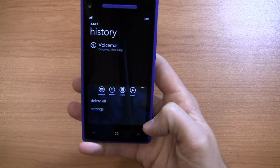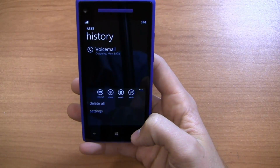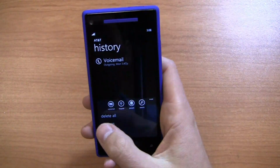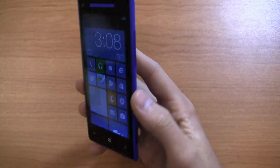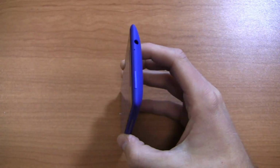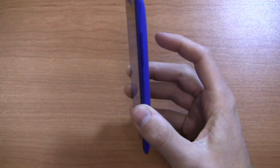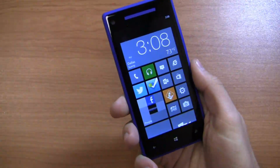All you have to do is click the 3 dots to access the text below to see that it means voicemail, keypad, people, or search in this instance, and then you have some additional settings down there at the bottom. But overall, build quality, really impressed on this device with the way it looks. It's probably, it's too early to say, but it's one of my favorite Windows Phone devices just because of the way it fits in the hand.